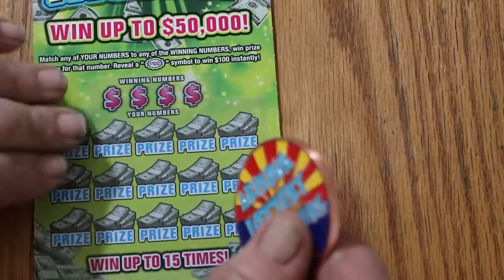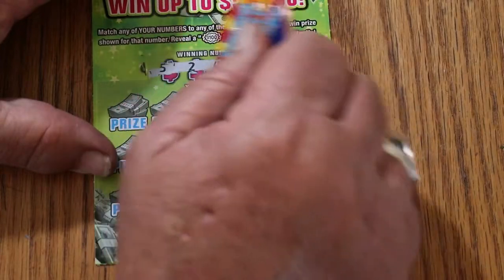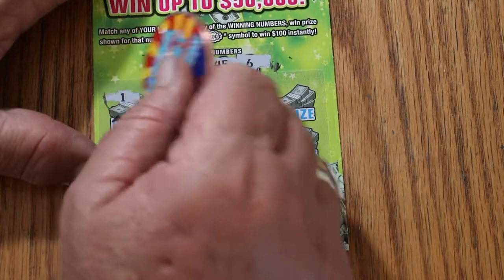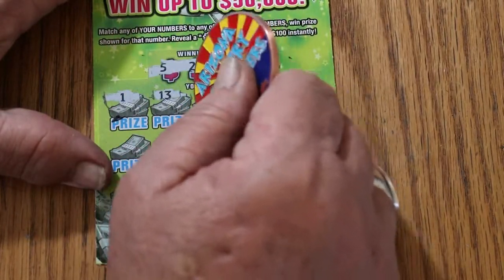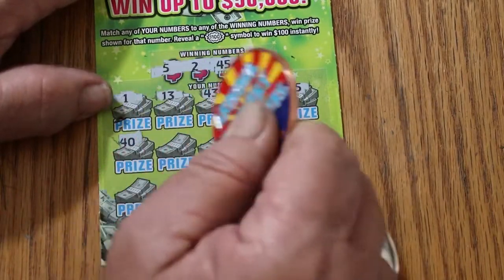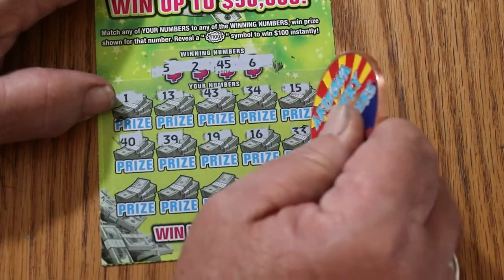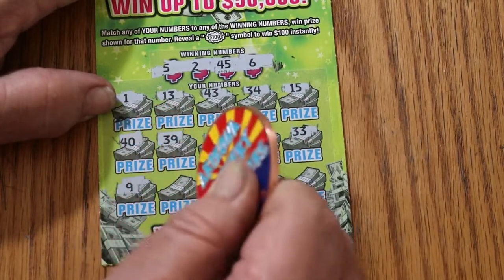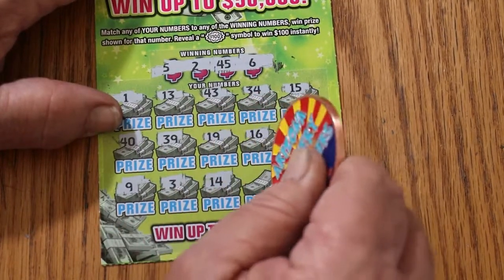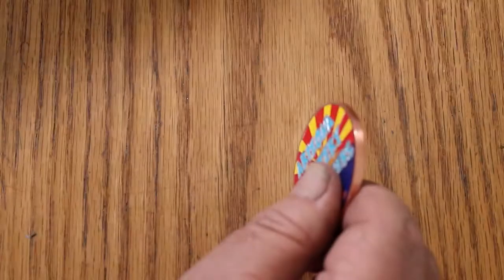Okay, ticket 43. 5, 2, 45, 6. Let's see if we get it back to back. 1, 13, 43, 34, 15, 40, 39, 19, 16, 33, 9, 3, 14, 36, 27, and nothing.